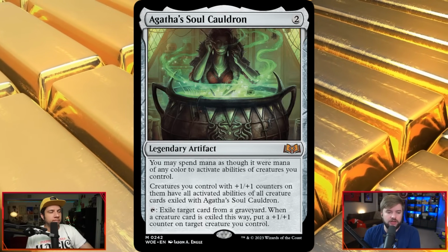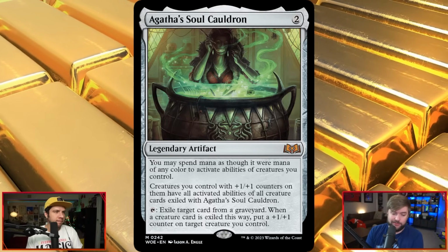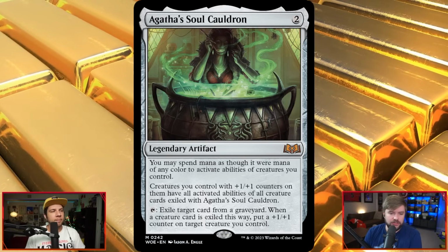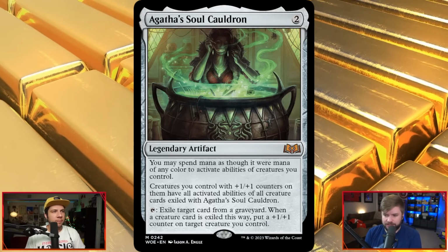Jake, Agatha's Soul Cauldron, this card was literally just printed. I see people talking online about, oh, we need a reprint of Agatha's Soul Cauldron. And I'm like, keep dreaming, dude, because there's no way. Same thing I feel about Shield of the Apocalypse. There's just no way we get a reprint of these cards anytime soon.